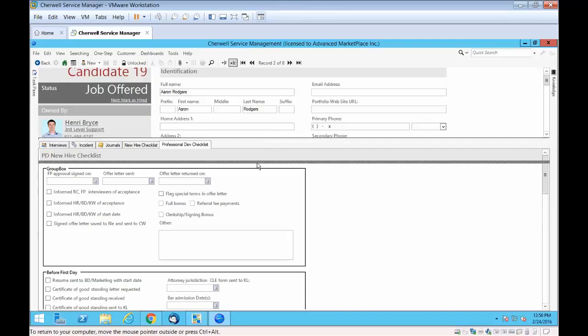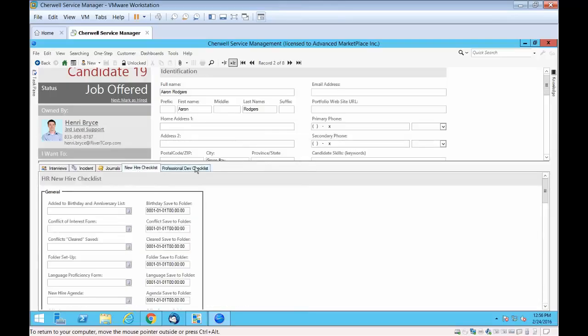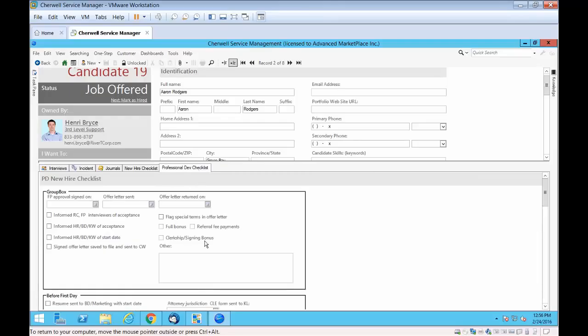And one of the special things we have in this map, this looks like just a dumb old checklist. Well, because every single customer we go to wants a different checklist, we've made these their own little supporting object that can easily be modified and then applied to the candidate form, so that you can have, you know, 50 checklists if you want.